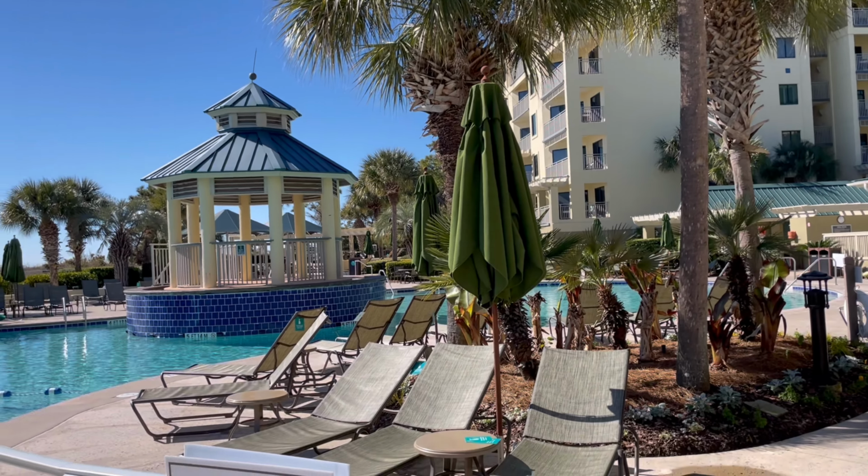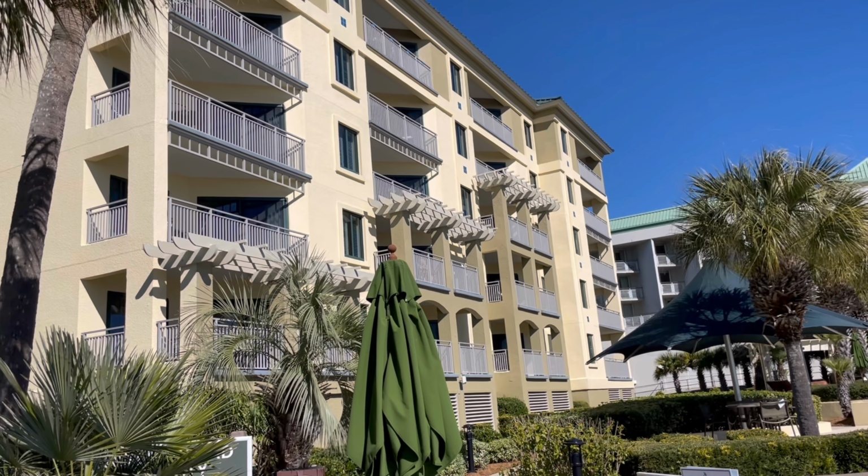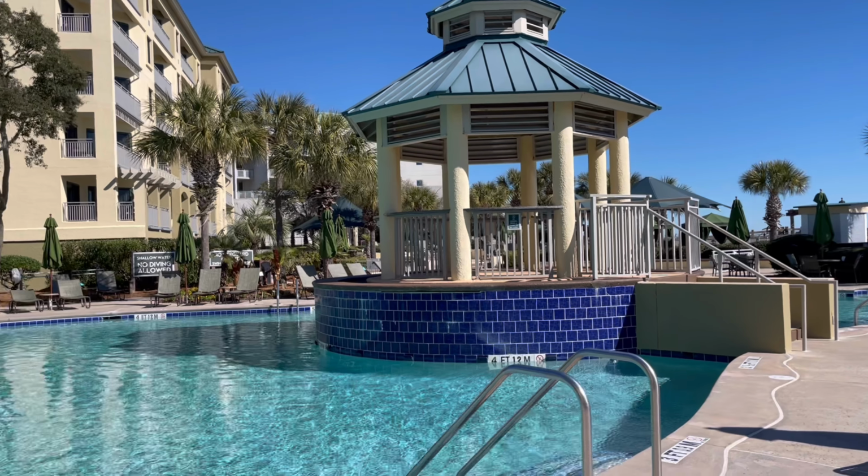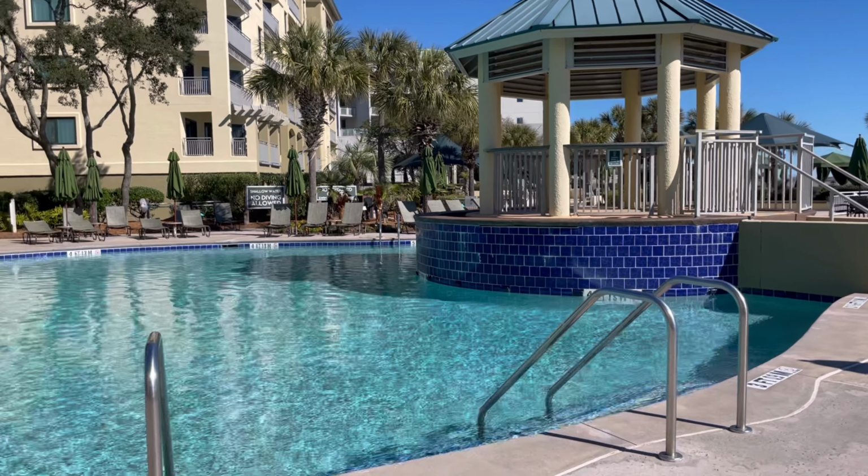And this is one of the main pools that's really close to the beach right here. It looks beautiful. I can imagine in summer this has got to be just absolutely amazing. And these are the beachfront units. I tried for one of those, but that was a no-go. Not that I was upset with my unit because it was very close to the heated pool, which was a big plus for me.